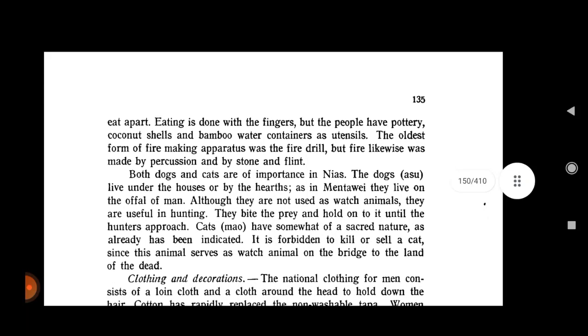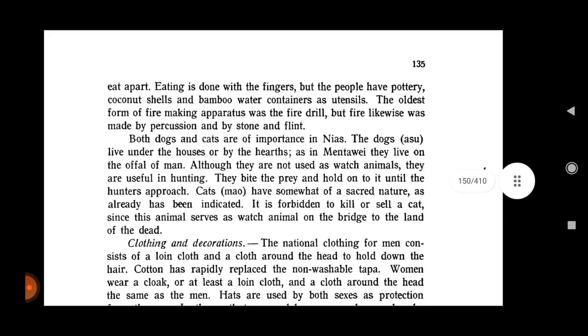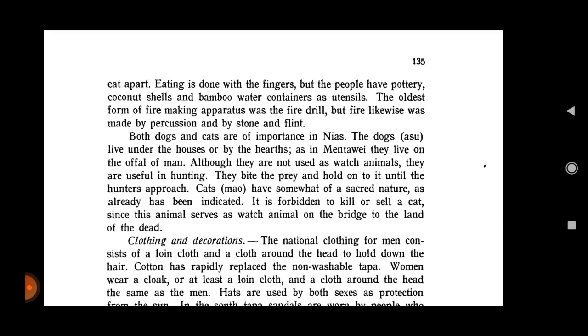Both dogs and cats are of importance in Nias. The dogs, asu, live under the houses or by the huts, as in Mentawei they live on the refuse of men. Although they are not used as watch animals, they are useful in hunting. They bite the prey and hold on to it until the hunters approach. Cats, meow, have somewhat of a second nature, as already has been indicated. It is forbidden to kill or sell a cat, since this animal serves as watch animal on the bridge to the land of the dead.